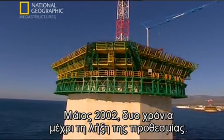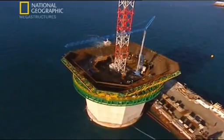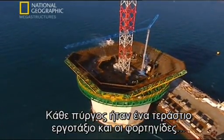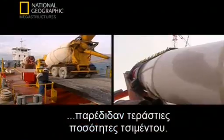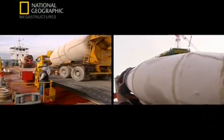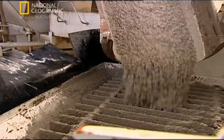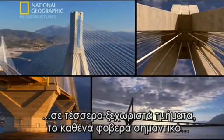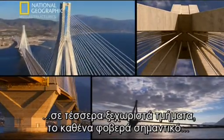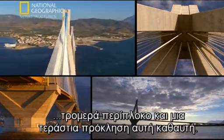May 2002, 2 years to the deadline. Each tower was a major construction site, with barge after barge delivering huge quantities of concrete. The towers would rise from the surface of the water in 4 distinct sections, each critically important, each massively complex, and each an enormous challenge in itself.